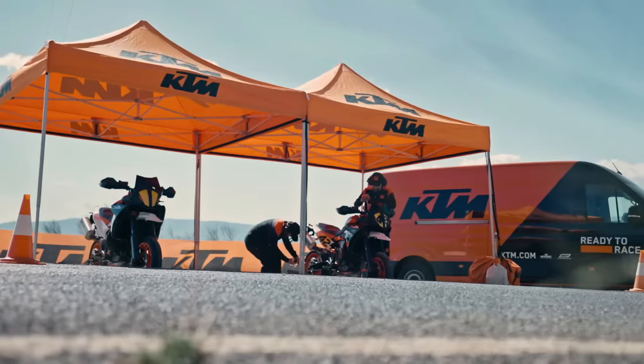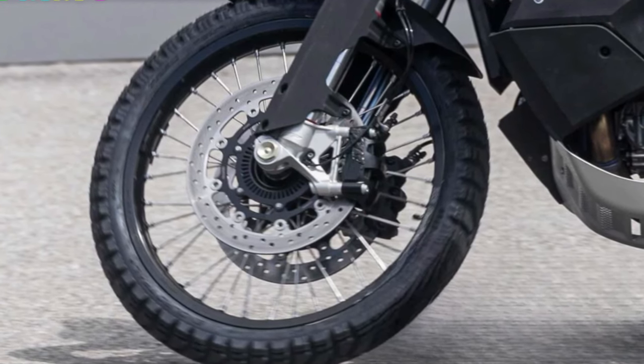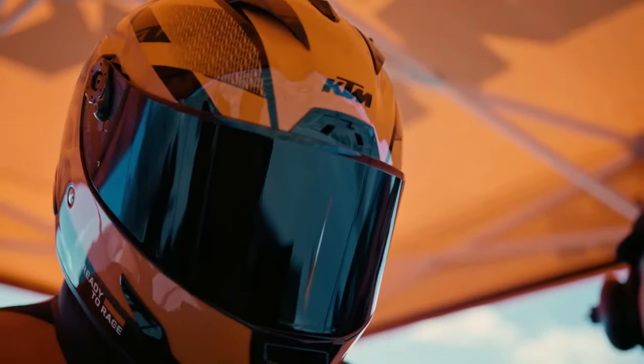The KTM 990 SMT has been spotted testing in Europe. The test bike appears to be inching closer to the production form and could be launched in early 2025. Here is what we know about it.